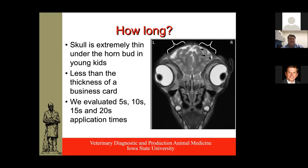Again, as I talked about earlier, the skull is extremely thin here. This is an MRI cross-section through the head of a kid. You can see the eyes here. Up here where these horn buds are, shown in these calipers, you can see the thickness of the skull. When we measure, that's roughly the thickness of a business card. I think we can all appreciate that if we put a really hot iron on one side of a business card, you don't want your hand under the other side. So there definitely is heat transfer that occurs here.